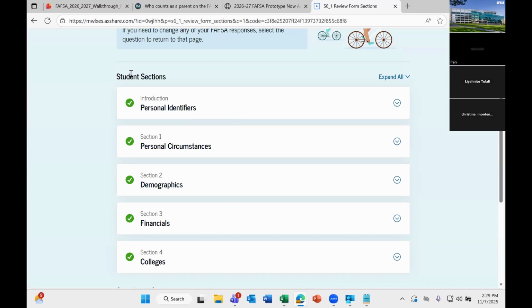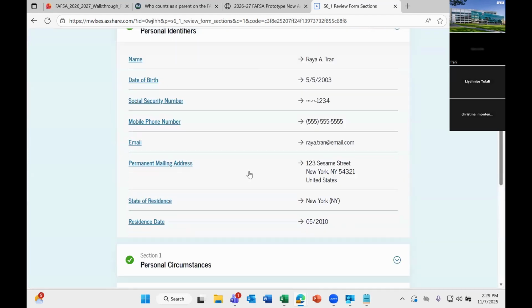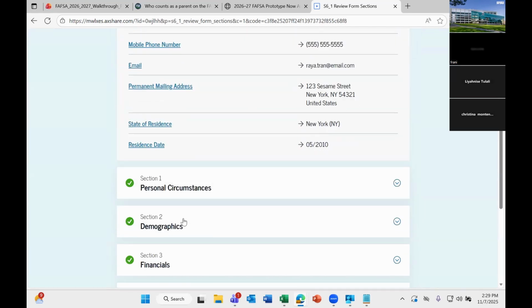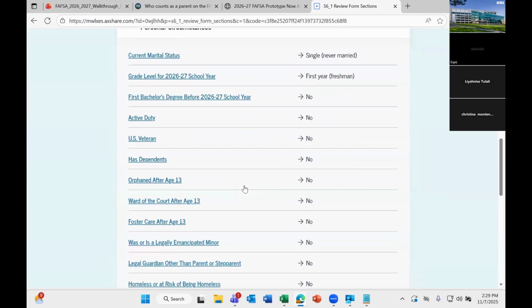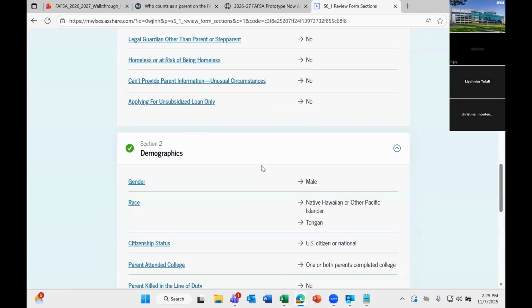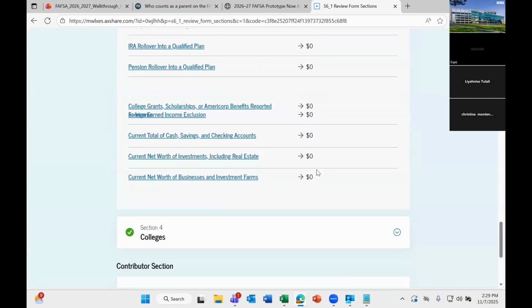It is important, of course, to get everything done before the deadline, but you just want to make sure that when you're hitting submit, you're not rushing through it and skipping over some important information. So just your personal identifiers here, and then personal circumstances, along with your demographics and financials. Everything's just in order the way we just did it.